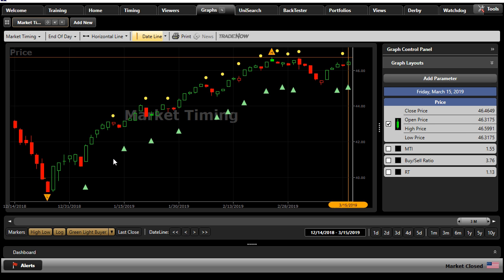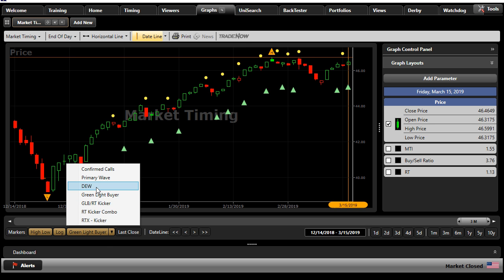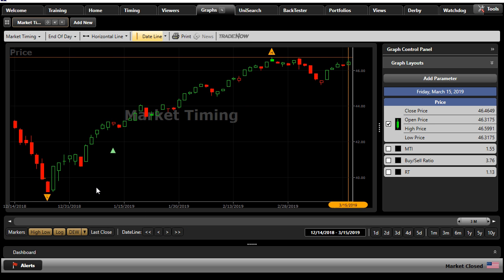Let's look at the DEW timing signal. Slow it down a little bit more. That is our technical timing signal. Still longer term signal, still in an up call. You can still buy. But make sure you do what? Buy on a rising day.